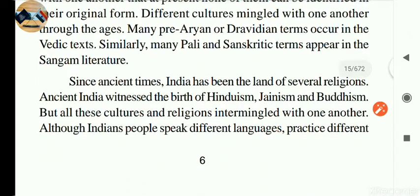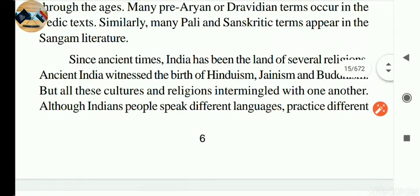When it comes to language, we have pre-Aryan, we have Pali, Sanskrit, Prakrit. See, Pali and Prakrit are the local languages, and Sanskrit is like a scholarly language, that we will also study. Then in ancient times, India became the land of several religions, as I told: Hinduism, Buddhism, Jainism. All those people practiced different cultures, and they used different languages.